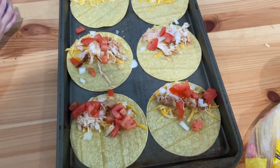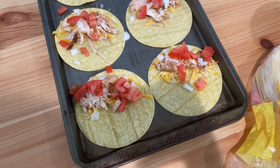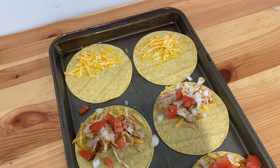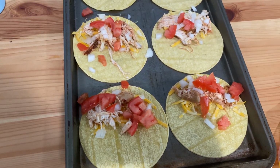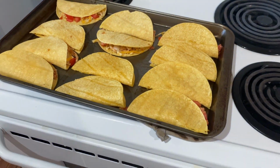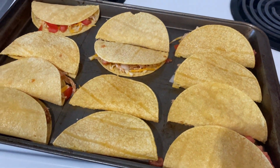So here they are open. I just put cheese, some shredded chicken, tomatoes, and onion, and then I've got a couple for my daughter that just have cheese. But I will fold these over, and then I will fit as many more as I can on the pan. Here are our tacos ready to go in the oven. I'm going to put them at 450 for 16 minutes. It will be 8 minutes on each side so they can get crisped up.